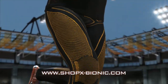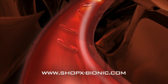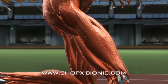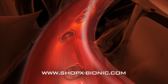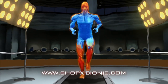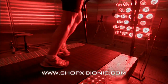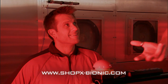X-Bionic solved this problem by spacing out the compression and aligning it with the body's blood vessels. This keeps the muscle stabilizing effects of compression while improving blood circulation through the capillaries. This helps the cooling process, reduces injuries, and increases fresh oxygen flow to the muscles, improving performance. You can just keep going and going and going. Yes, I could. Yes.